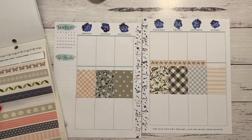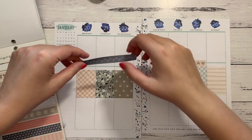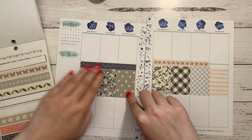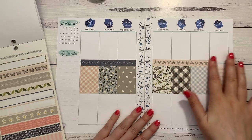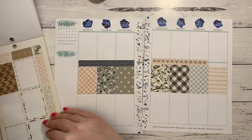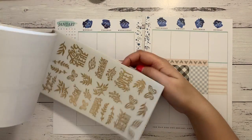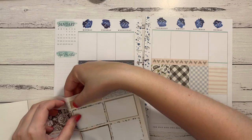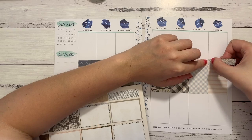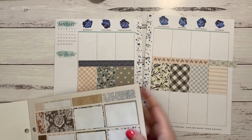And then I think I want to put this blue one here to bring in the blue of the header. Yeah, it's a bit short, but that's okay. I'll put something there to cover it up. And then I'll find something to cover that one. Like a darker one. Is that the same width? No, it's not. This one. Here. And I'll just trim it short. Yeah. There we go.